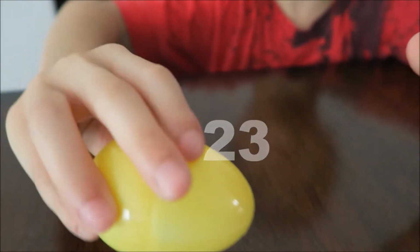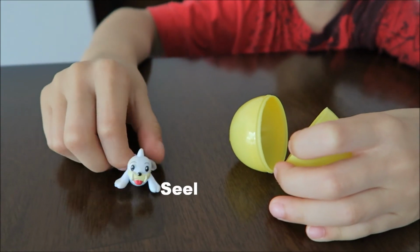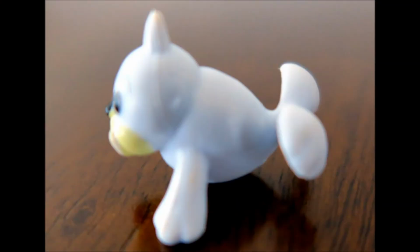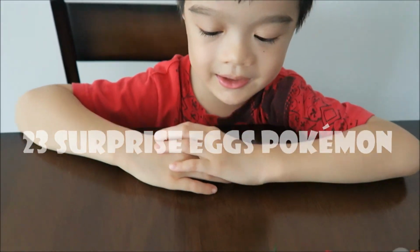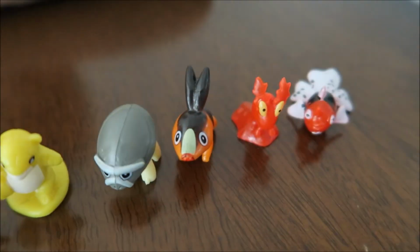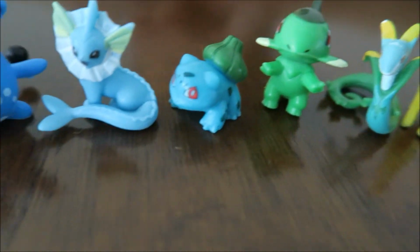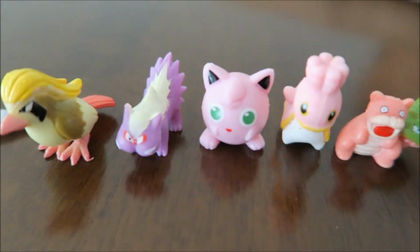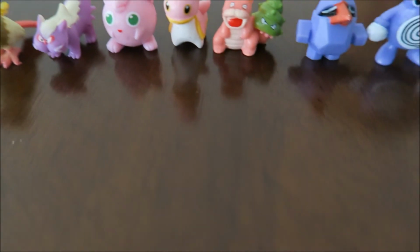Now we have the last egg. Let's see what's inside. We got Seel. It's another water type Pokemon. So this is what I got for all the 23 surprise set Pokemon. And I put my favorite in the front, Pikachu.